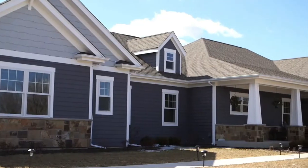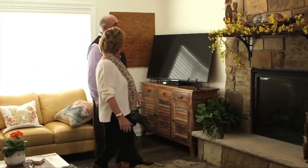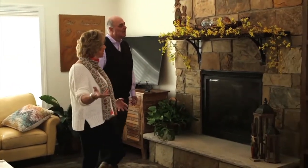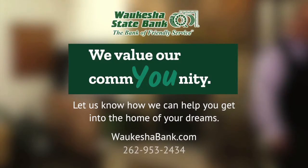Waukesha State Bank really helped me obtain my dream of building this house. John Johnson at my branch helped me walk through every step of the process, and the end result is this beautiful home, which I just love.